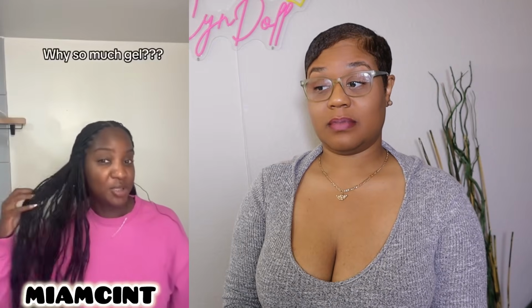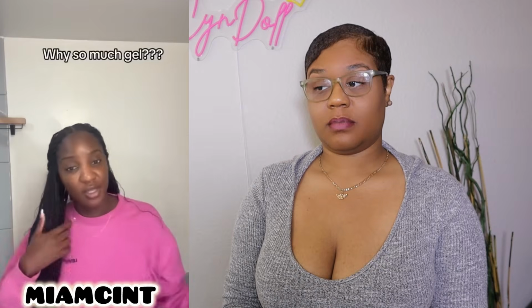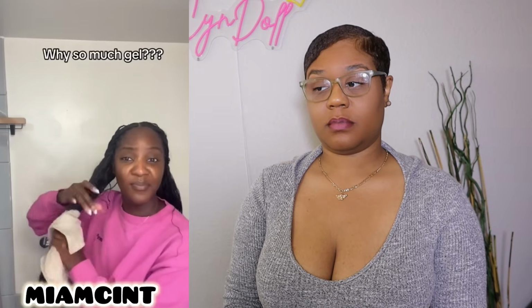I need answers. Do I need to put the knot back in? I can't. Thirty minutes ago, the hair looked like it had been on her head for a week. Honestly, especially when I get boho braids or just any braids, after I'm done, I get a wet washcloth and I just wipe them.